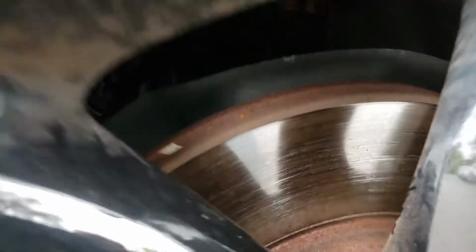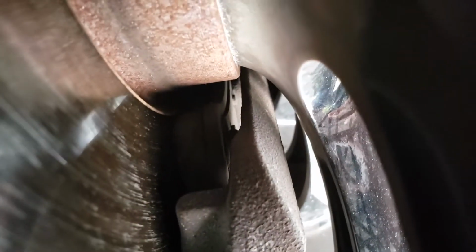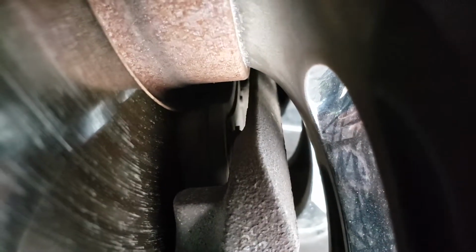Brakes look decent. As you can see, their rotors are okay. There's no major lip or anything like that. Pads are pretty good. They're fairly new. I'd say there's probably 85–90% left on them actually.